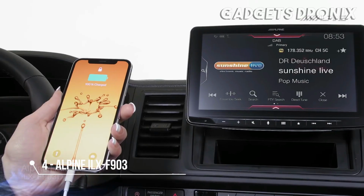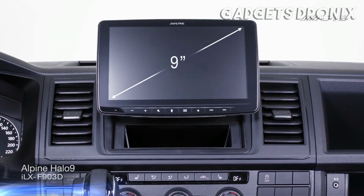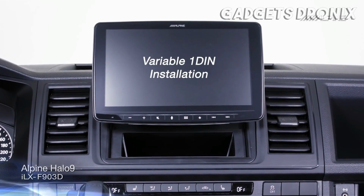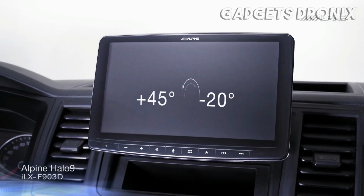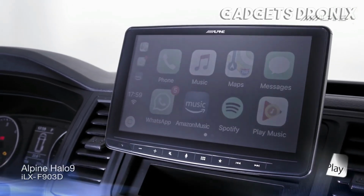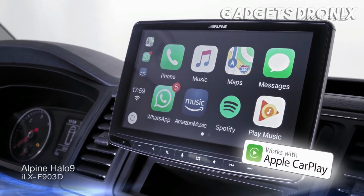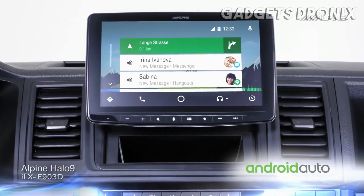Alpine introduces the all-new Halo 9 Media Station, designed to bring a 9-inch touchscreen to vehicles with a 1-DIN installation dock. The display can be fully adjusted in elevation and angle at the time of installation to match a wide variety of vehicle dashboards. The Alpine Halo 9 features Apple CarPlay and Android Auto compatibility.